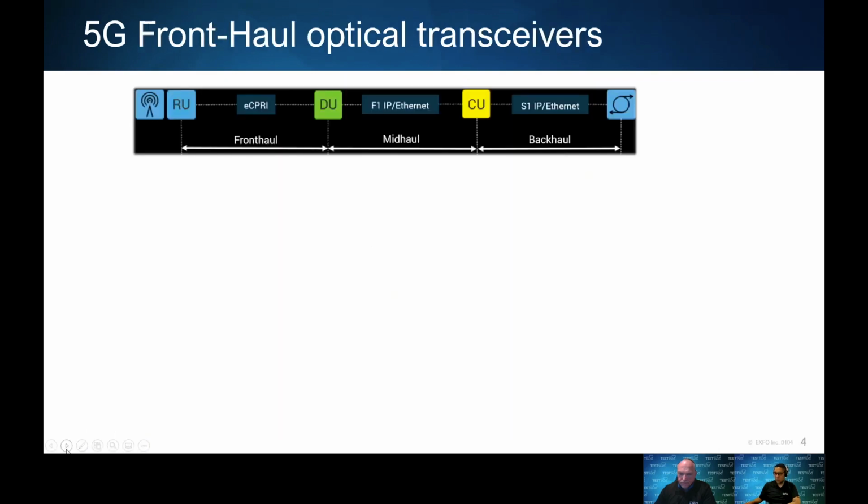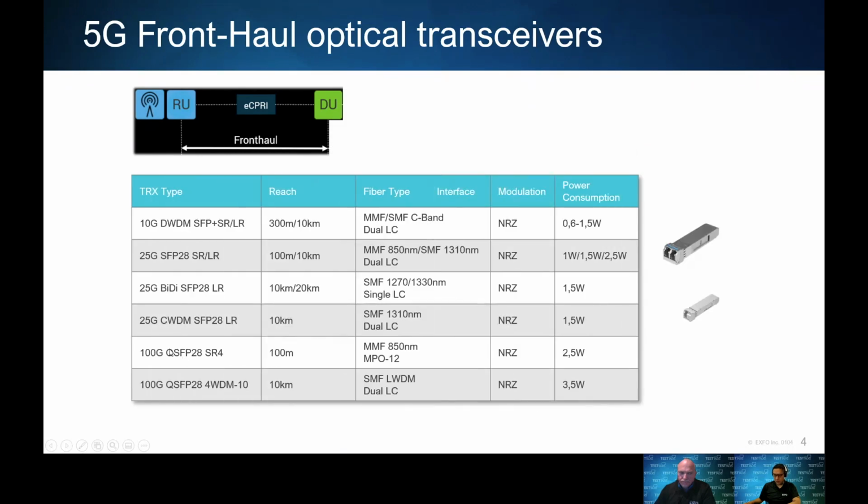Now let's present the different optical transceivers that we have in the 5G network. I will start by presenting the front haul devices. As you can notice in this table, the 5G transceivers for front haul are a combination of different form factors and different rates going from 10 gig up to 100 gig. NRZ is the predominant modulation and the reach is not that long, between 300 meters and 10 kilometers.